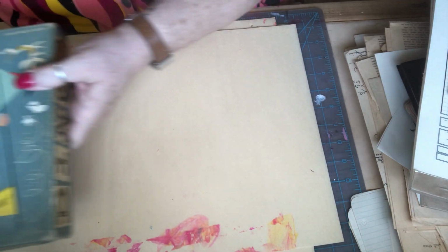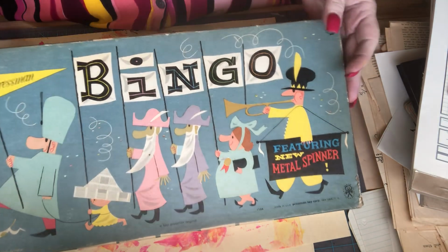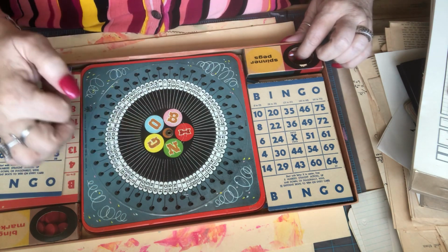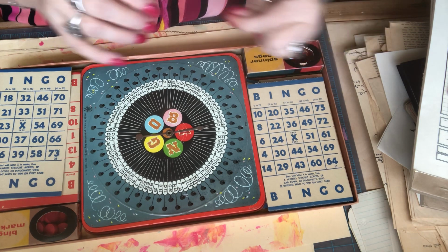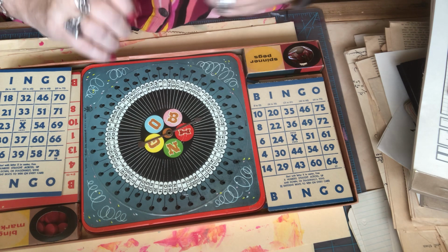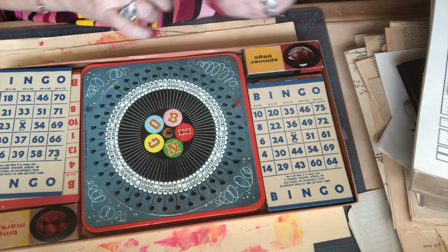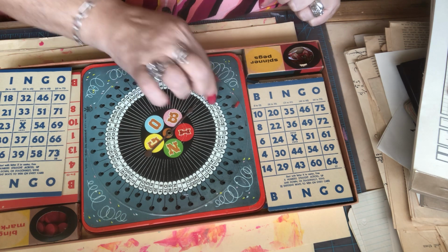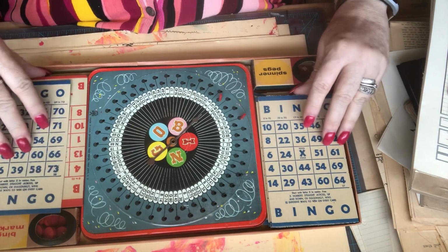But to go with that bingo card is this amazing bingo game with old cards and a metal spinner. It's all metal. And spinner pegs so that when I spin and it is I-27, I put that there so I know I've already done it. And this time we are getting I-16. So we'll see if we can get a bingo here. But look at these amazing cards.